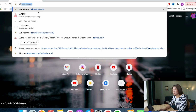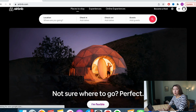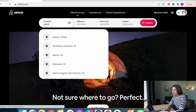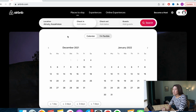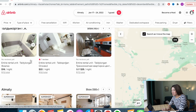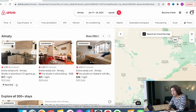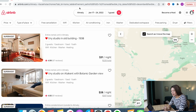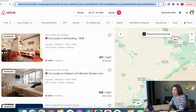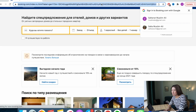So the first one that I talked about was Airbnb. It's pretty easy for you to navigate probably, and I'm not going to go into too much detail with this one. But let's take a look at what kind of listings are there. Some of the listings are going to be repeated on Krisha. Let's do this type of search. And now you can see $16 a night. Well, that's in Taldykorgan, which is not in Almaty. Almaty is also $17 a night, some kind of studio. But you don't have the context of people, and this is a regular type of website, you'll be able to navigate. Let's go to Booking. Booking is also pretty easy. Maybe I shouldn't even cover that, right?